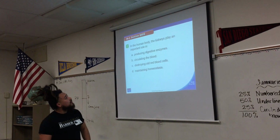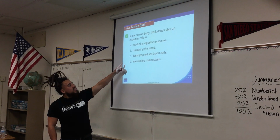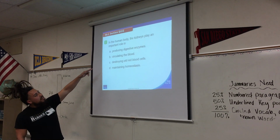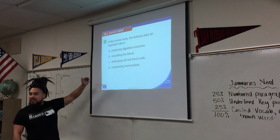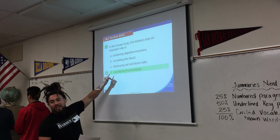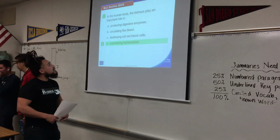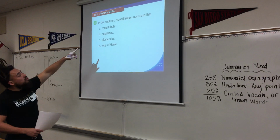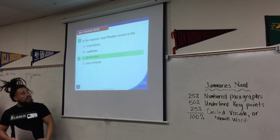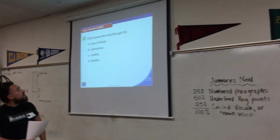Next one. In the human body, the kidneys play an important role in what? What do the kidneys do in the body? Circulating the blood? Anybody have a different answer? I'm going with B. Maintaining homeostasis, a balanced system. Okay. In the nephron, the most filtration occurs in the C, very good, good job. Glomerulus.